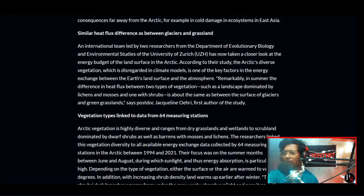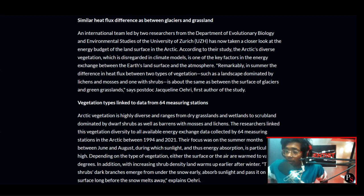Moving on towards the next topic: similar heat flux differences as between glacier and grassland. An international team led by two researchers from the Department of Evolutionary Biology and Environmental Studies of the University of Zurich has now taken a closer look at the energy budget of the land surface in the Arctic. According to their study, the Arctic's diverse vegetation, which is disregarded in climate models, is one of the key factors in the energy exchange between the land surface and the atmosphere.